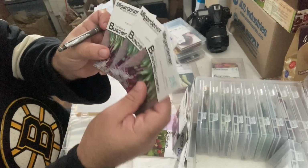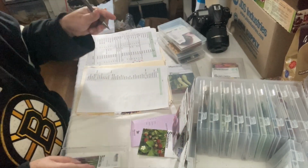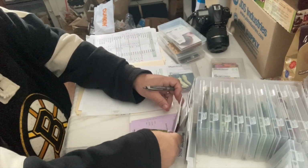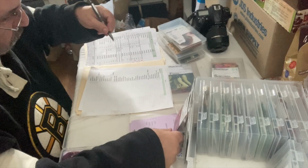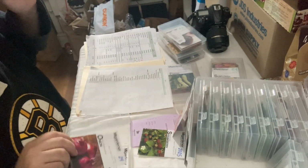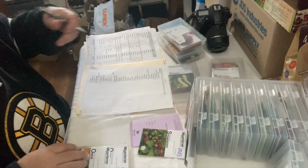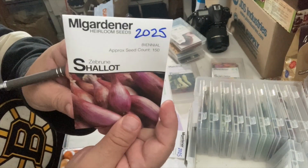Onion. Red Beard bunching onion, that's a yes. That's a very successful one, and I also dehydrate it and use it all winter in cooking. Tokyo Long White bunching onion, also a yes, for the same reason. Red Burgundy, might try to up a little. And Red Weathersfield, I'll definitely up a little. The Utah Yellow, I must up a little. Probably add a second 25 grow bag.